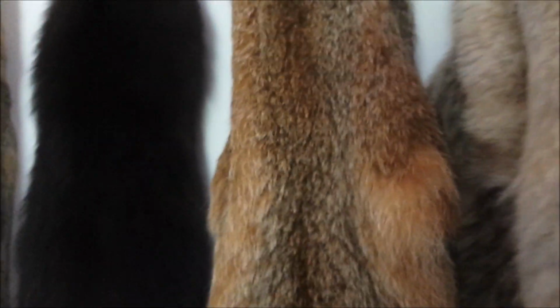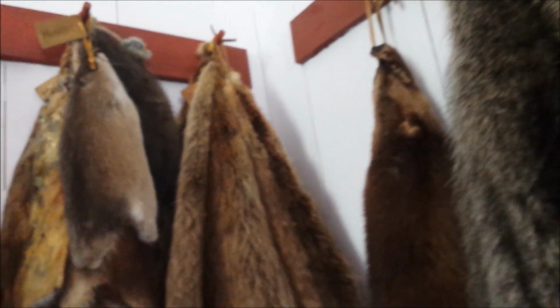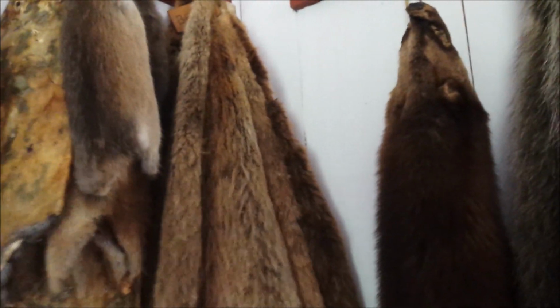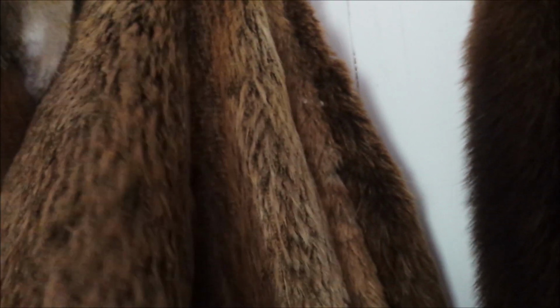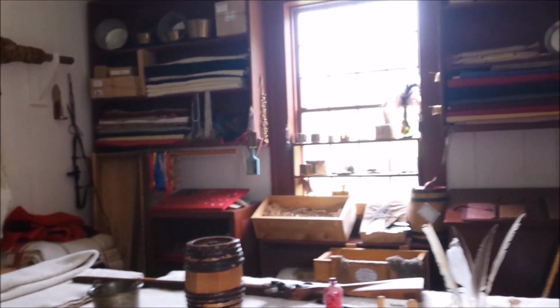That's a moose pelt. I think we got a bear here. Looks like a wolf. They're written up there. Bobcat. Arctic fox. Panthers. Raccoons. Beaver pelt. Muskrat. Skunk. So he said that's what the natives would bring, and this is what they would trade for.